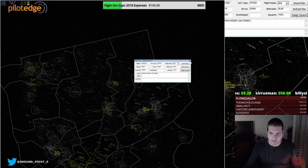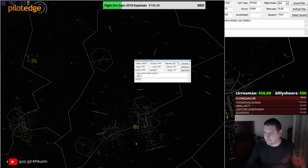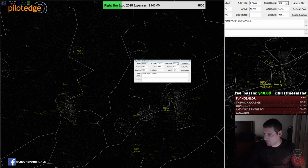Cleared ILS, 6 Papa Charlie, affirmative. Cleared ILS runway 35 left approach. Sorry for the delay. Cleared ILS 35 left, Gaussian 6 Charlie. Gaussian 6 Papa Charlie, correction, cleared ILS runway 35 right approach.